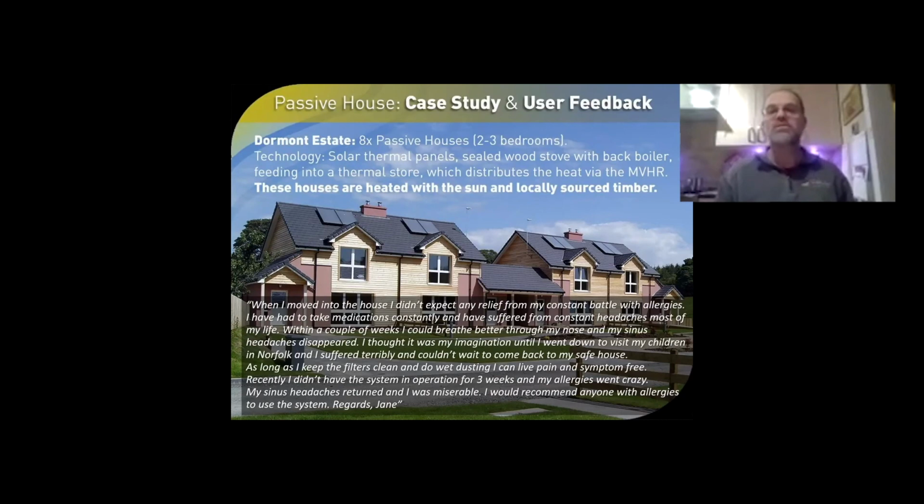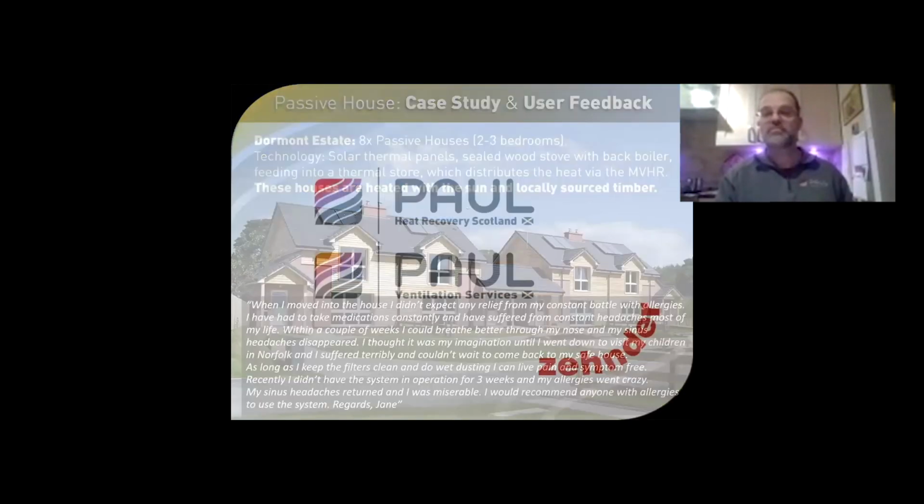And it's just one of these other things. Ventilation is not just about energy efficiency. It's not just about payback. It's about life quality, health, and well-being. And people who have good installed MVHR systems actually value that point, that advantage, over all the energy savings that they can achieve, because it makes a difference in their day-to-day life.